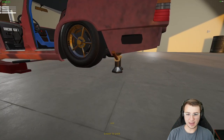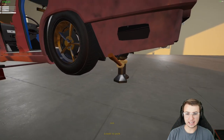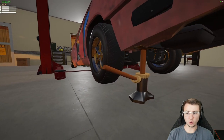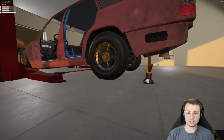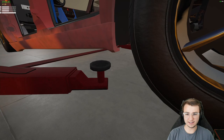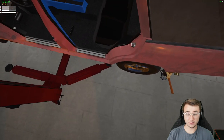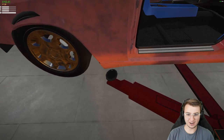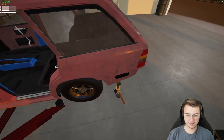It really takes me back to when I had a very slammed Golf, and just in order to get my floor jack underneath of it, I needed to use an additional jack just so I could actually get the jack pad underneath for the floor jack, I mean. So we're kind of having to do a similar thing just to get it on the hoist.